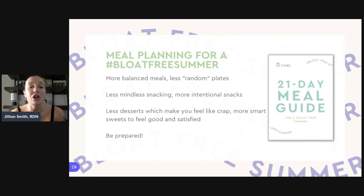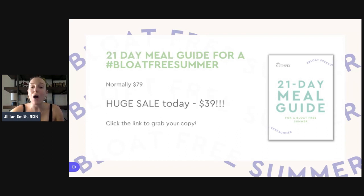They're really great. All right, so meal planning for a bloat-free summer. In summary, what you want to do is more balanced meals, less random plates, less mindless snacking, more intentional snacks, less desserts that make you feel like crap and zap your energy, more smart sweets so that you feel good and satisfied. And then the fourth biggest tip is to be prepared. Something like having this meal guide so it takes all the thinking out. We really did it all for you guys.